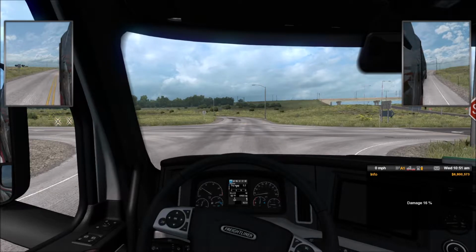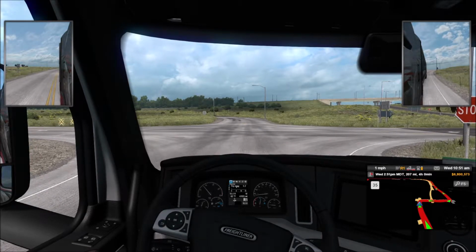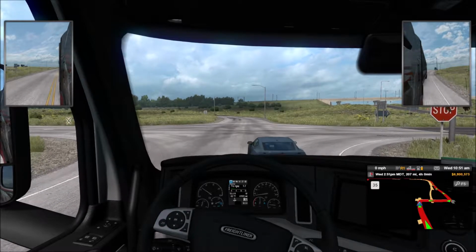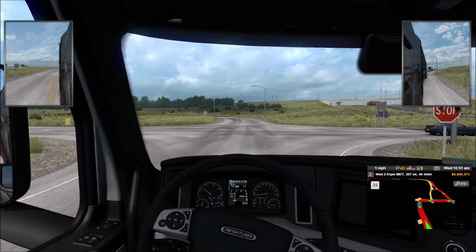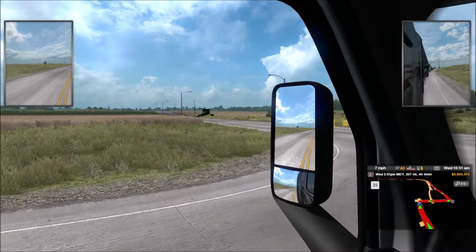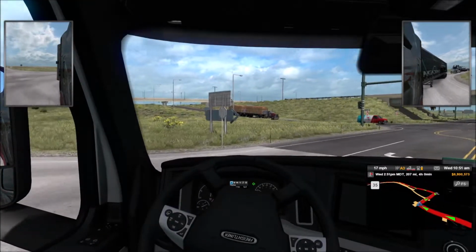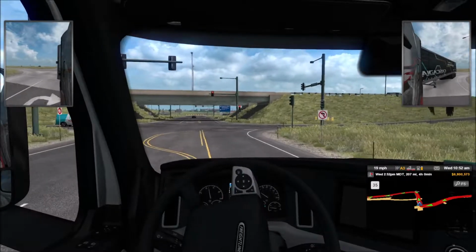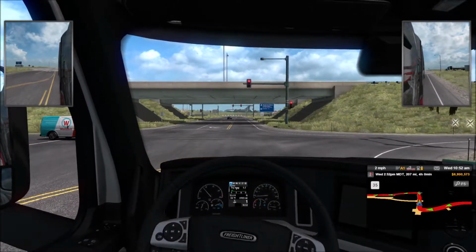Oops. Oops. My bad. I am such a fail. Maybe I need to tighten up the sensitivity of the brakes a little bit.